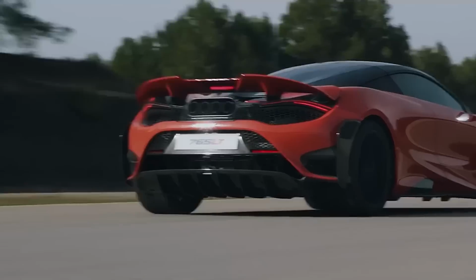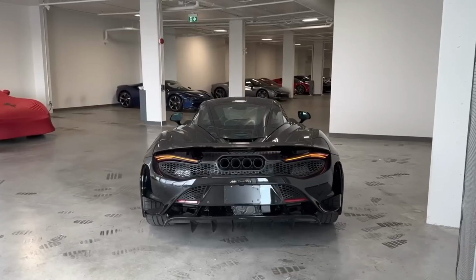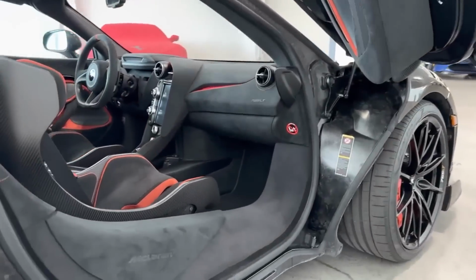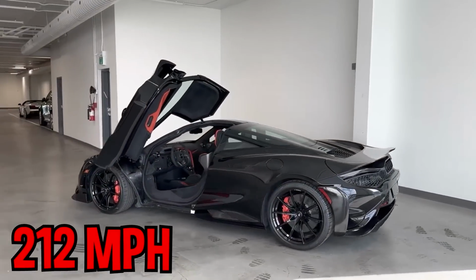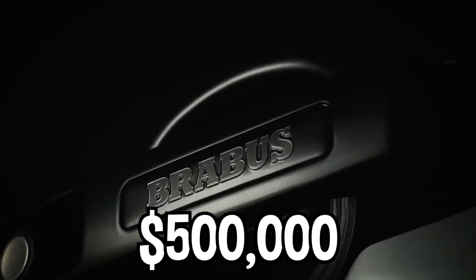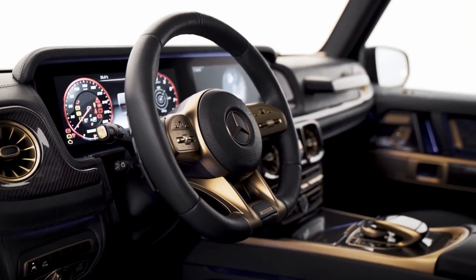The interior of his white McLaren came fit with a stylish leather stitched interior, but the ride itself was constructed to be lightweight to guarantee the best speeds. The 4-liter turbocharged V8 engine powers the vehicle up to 212 miles an hour. It accelerates to 60 in only 2.7 seconds, but this is nothing to his customized G-Wagon with a $500,000 price tag, as this is a customized special edition G-Wagon.